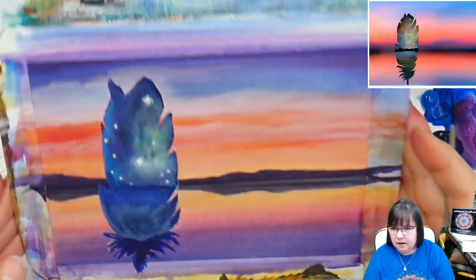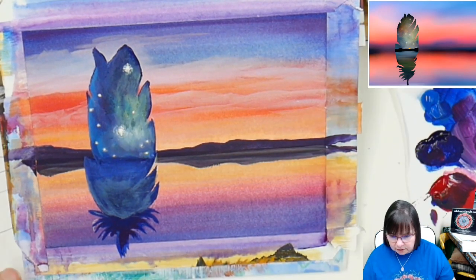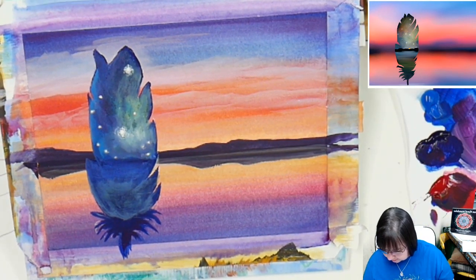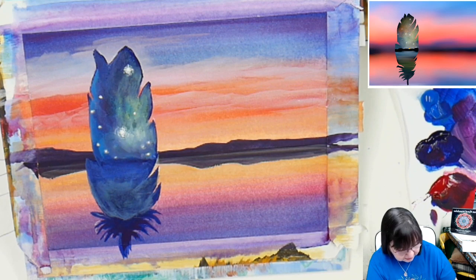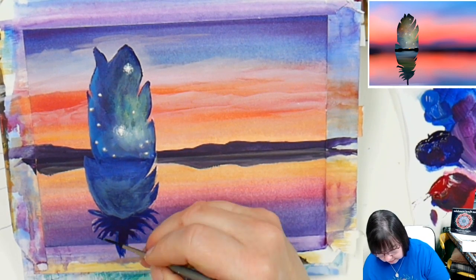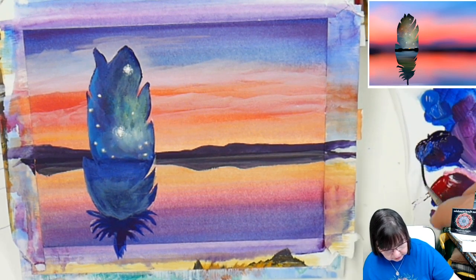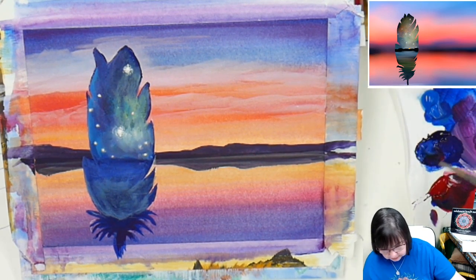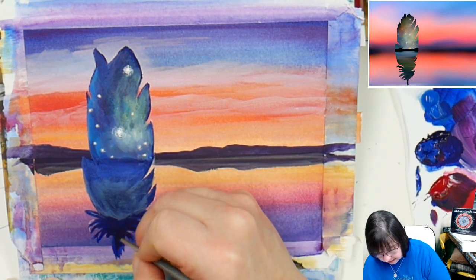Just a little bit, you know? Don't be too worried about it. I think I'm going to put, let's see, some of that dark. There we go. Just a touch of light. See if I can make some of those little, the little feathery bits, a little more feathery feeling.